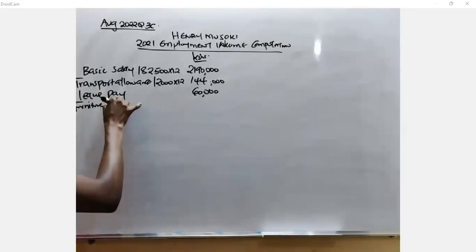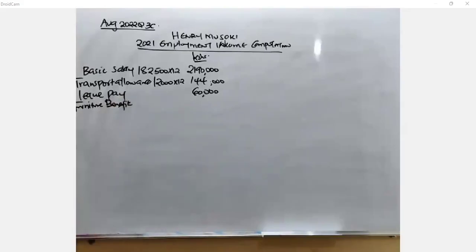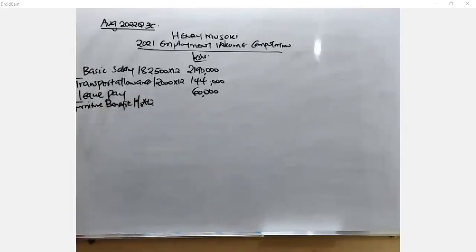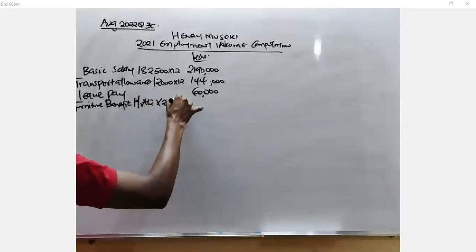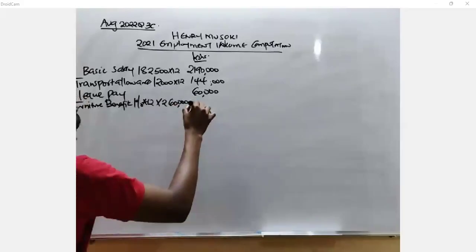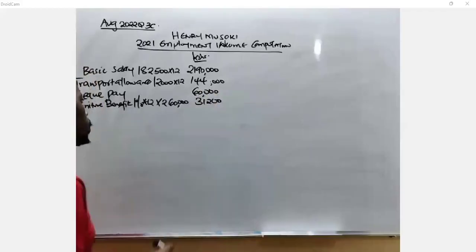The furniture benefit would be how much? We normally talk about the 1%. 1% times 12, where 12 is the number of months, unless he moved during the year. Then you multiply by the cost of the furniture, which is 260,000. So you take 0.12 times 260,000, getting 1,200. I think you know that 1% times this, you get 0.12. The next one, we leave the house benefit, we will calculate it last.